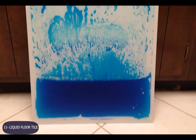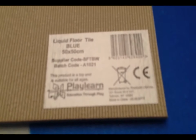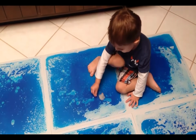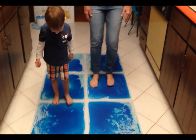Number 11. Liquid Floor Tile. Want to spruce up the floor in your children's playroom? Add a dimension to your sensory room or classroom, or want to make your waiting room or office a little more interesting? The Play Learn Liquid Tiles is a simple solution for any floor. This product is great for both children and adults. These colourful gel tiles are an amazing addition to playrooms, classrooms, studios, or for any party. They turn any floor into an interactive and responsive surface. Simply walk on the tiles and the liquid moves and reacts with the pressure of your foot.